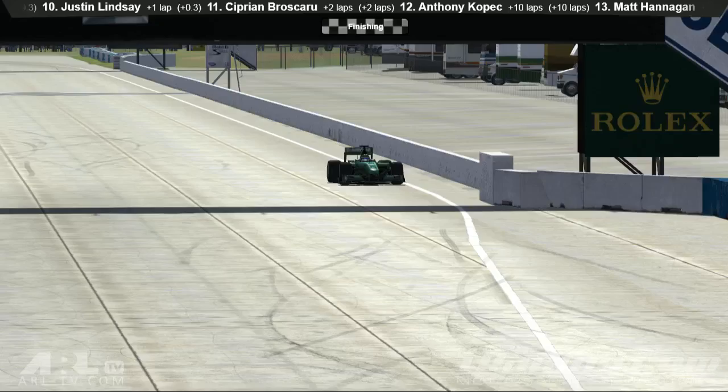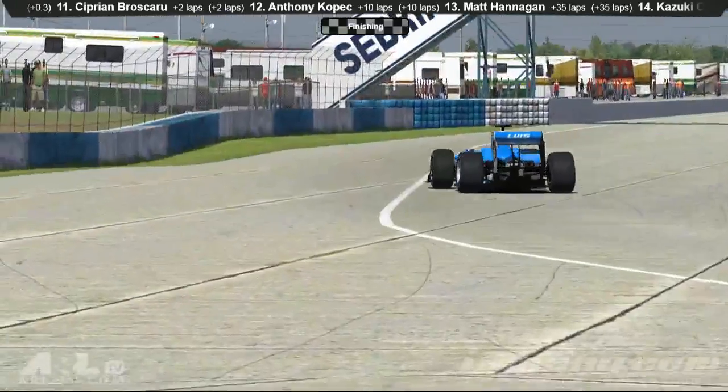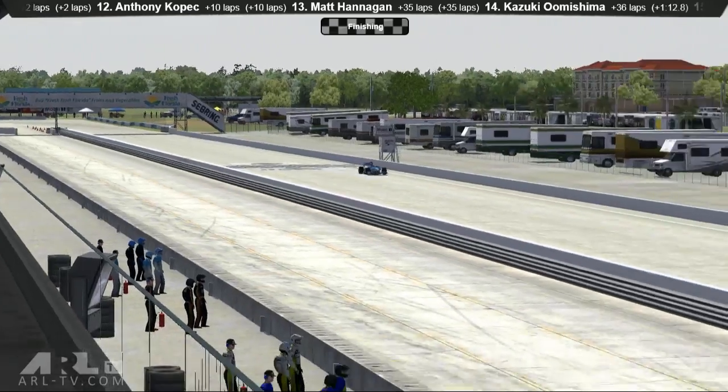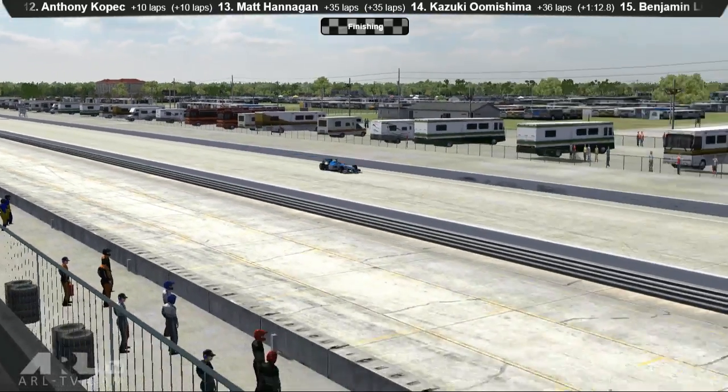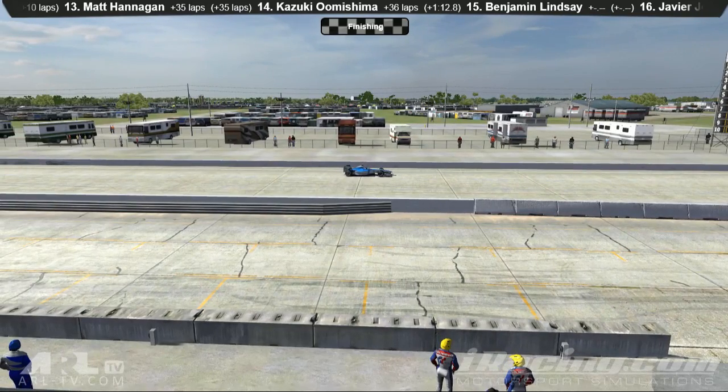Louis Biboni, the final car on the lead lap, comes round the last corner. Considering he had to take avoiding action at the start of the race, that's a heck of a drive to stay on that lead lap and finish in 8th place.